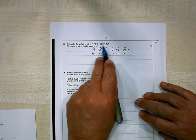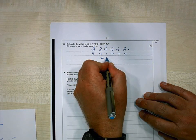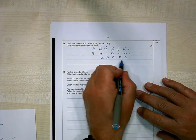So with this one, the 2 is going to be where the 10 to the power of 4 will be. 2 goes there, then 3, 0, 0, 0. Now they're asking me to add these together.